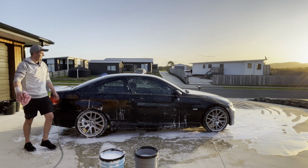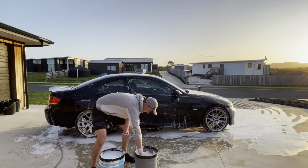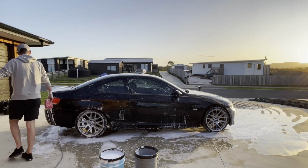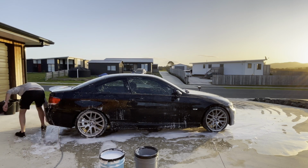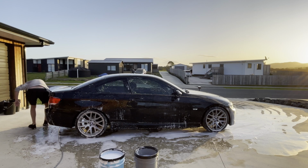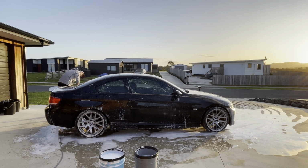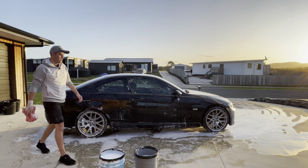But how good's this? Out here on a Wednesday evening. Final wash of the E92. Final chance to really say goodbye. Couldn't think of a better way to do it.